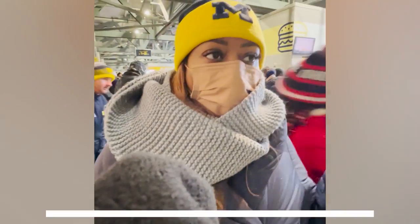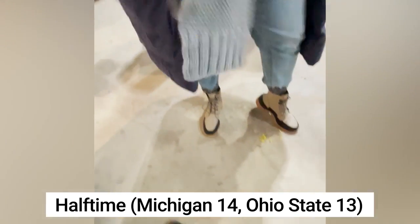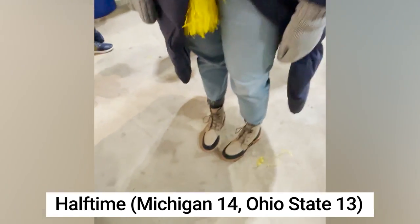Halftime of the Michigan-Ohio State game. How are we feeling? Good. Okay, let's check the outfit. Got the boots. Cover up the Aritzia puffer.